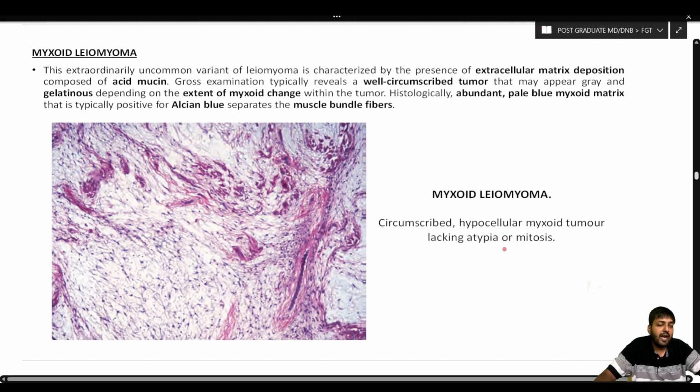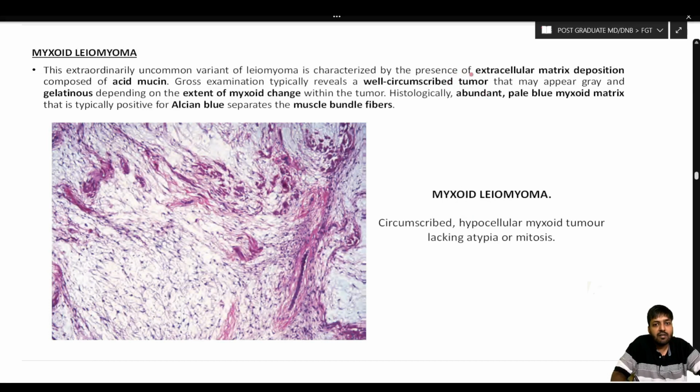Now, the myxoid variety of leiomyoma, as the term suggests, is basically hypocellular, containing extracellular matrix deposition composed of acid mucin, which stains positive with Alcian blue.